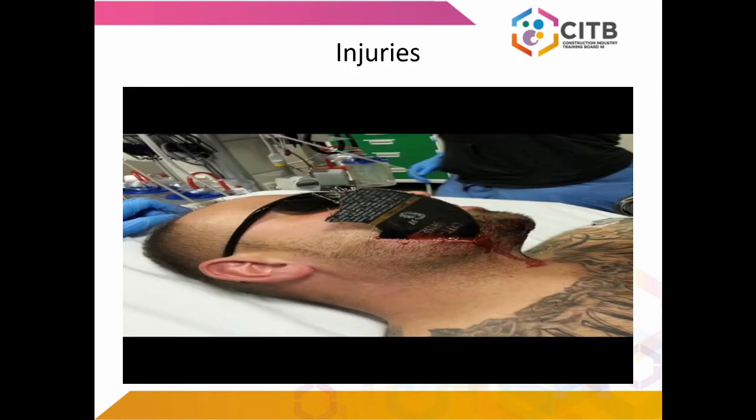The following pictures are the result of accidents occurring while using handheld abrasive wheel tools.